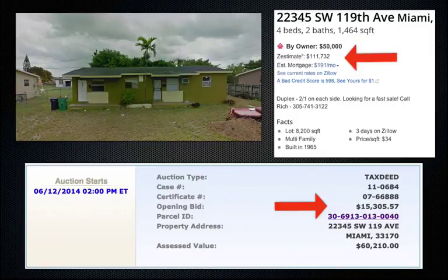The owner's probably just trying to blow it out because they owe a big tax bill, and they know they're going to lose the property, but they don't want to pay the tax bill, or maybe they can't pay the tax bill. So they're trying to sell a property to get something out of it. That at least is what might be happening. But this property would be a great rental, and it opens up at $15,000.